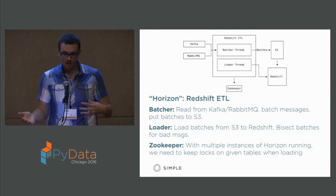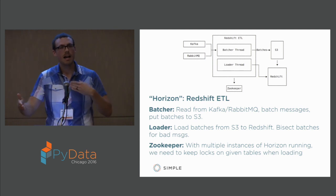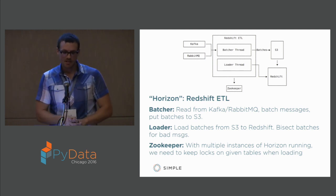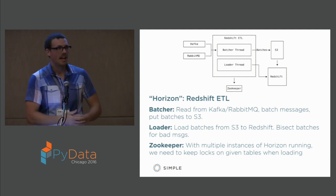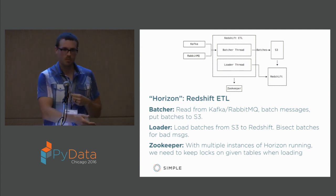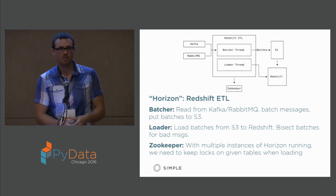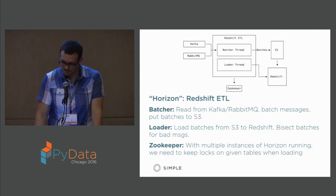We got a batcher, we got a loader. We've got like 6 or 7 instances of Horizon running at the same time, loading from S3 into Redshift. So we use Zookeeper to keep a table lock. Those instances talk to Zookeeper and say, hey, is the transaction table being loaded right now? Yeah? Okay, I'm going to move on and load a different table. So we use Zookeeper as our locking mechanism, so all the instances of Horizon can load in parallel.